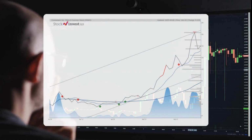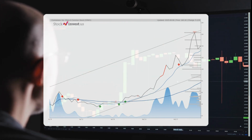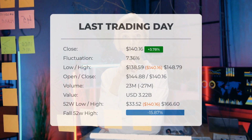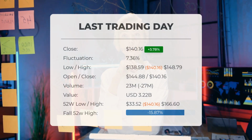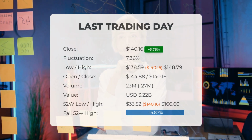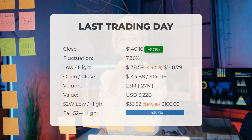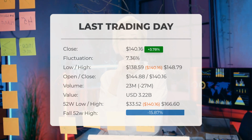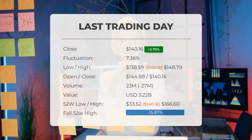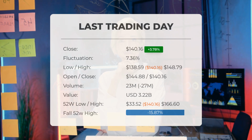The stock is currently positioned within our broad and robust upward trend in the short term, indicating that a continued increase within this trend is anticipated. Our latest daily update for CoreWeave Class A common stock features the headline, Green Day on Friday for CoreWeave Inc. Class A common stock. The CoreWeave Inc. Class A common stock price increased by 3.78% on the last trading day, which was Friday, the 6th of June, 2025, climbing from $135.05 to $140.16.